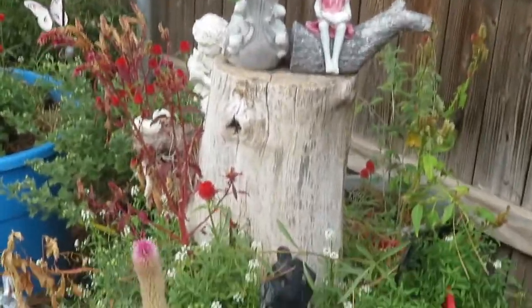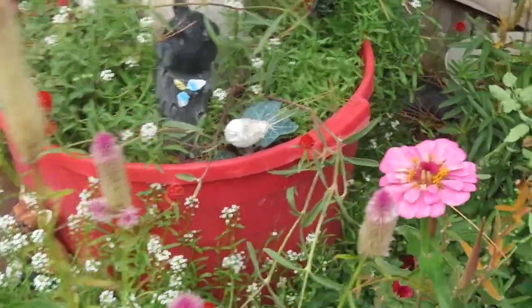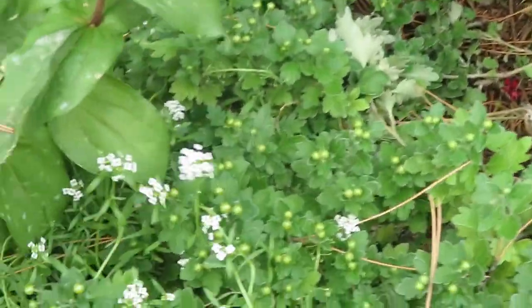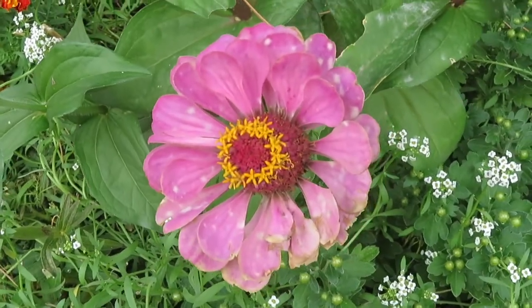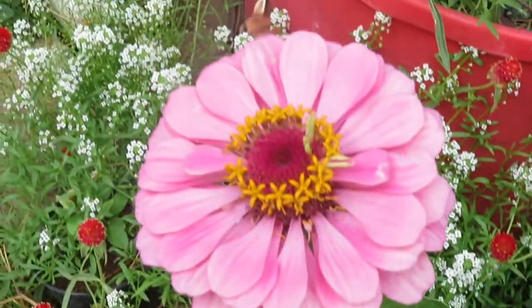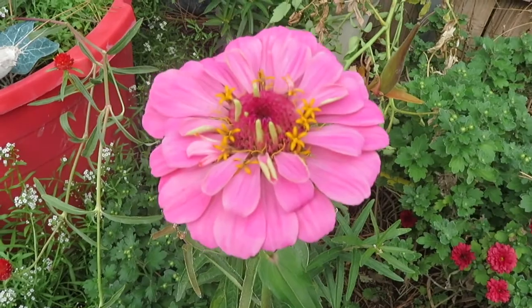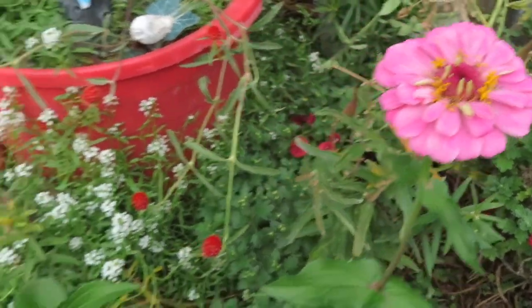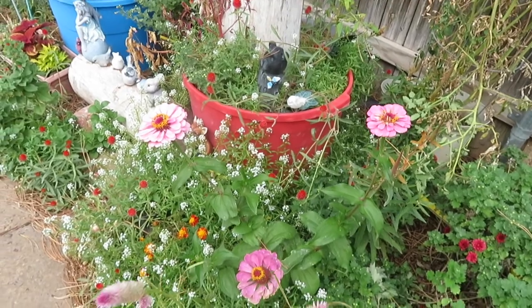I'm loving these little pink zinnias. They are so big. This one's an old one. It needs to come off of there, but I want to save it for seed. But I love how they're flat and larger than most of the zinnias are. This one is newly on, so it's not quite as big, but they just really show up in the garden.